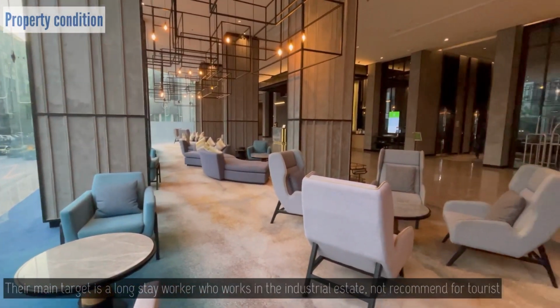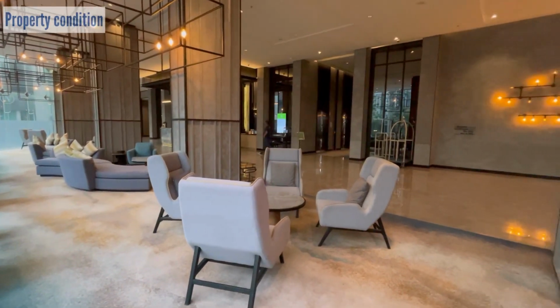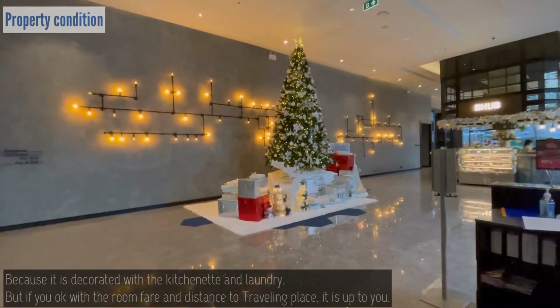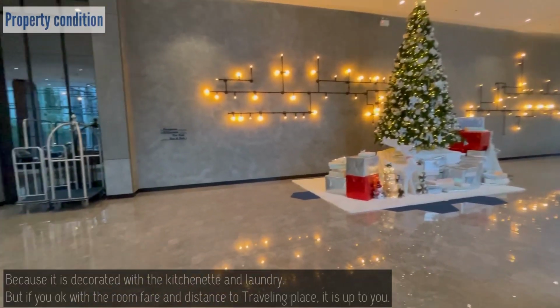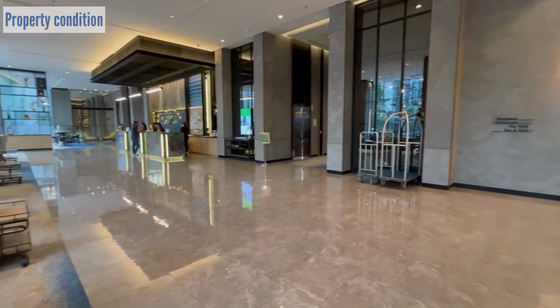The main target is long-stay workers who work in the industrial estate. Not recommended for tourists because it is decorated with a kitchenette and laundry. But if you are okay with the room fare and distance to traveling places, it is up to you.